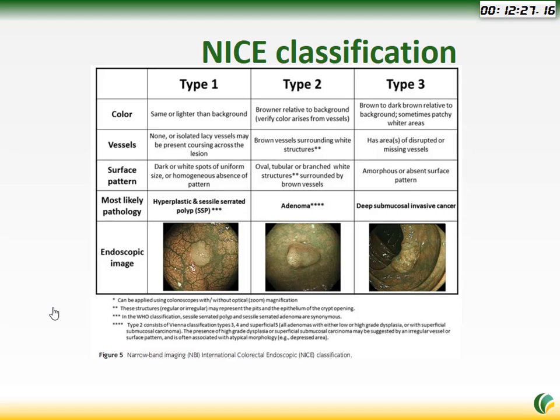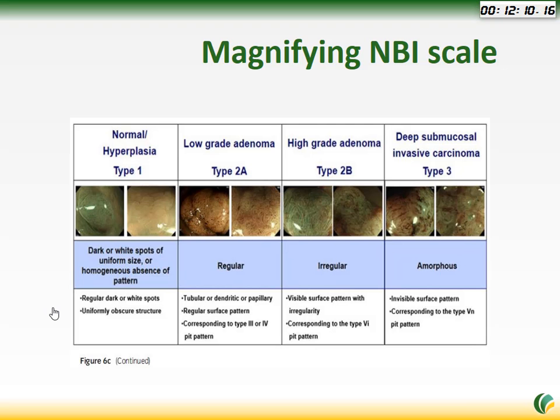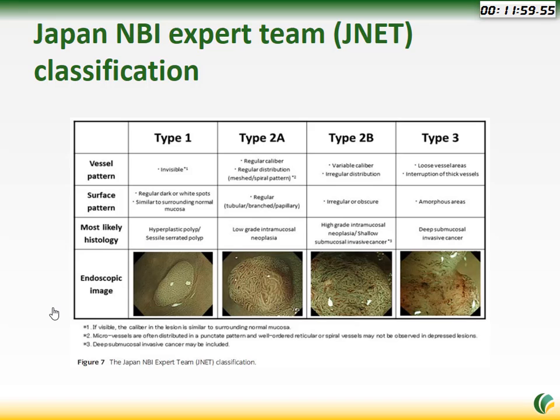What is important is in between, type 2. Type 2, you see again some brownish aspect, but the vessels and the structure are regular, and this is the aspect of adenoma. It's important. I will talk later this morning about the NICE classification, and why we detect type 2 and type 3, but it will be for later on.